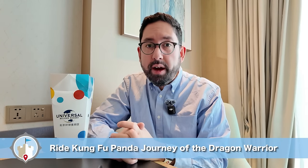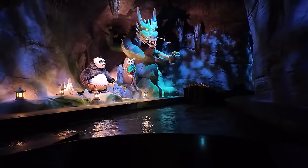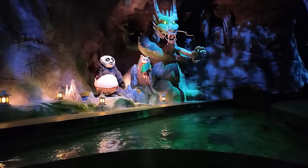The other attraction I think you can't miss is the Kung Fu Panda boat ride. That was an unexpected hit. I didn't even know it existed, if I'm being honest. I just happened to be walking through and I saw, oh, there's an attraction there. Let's go on it. Let's see what it is. It's a boat ride and it's a lot of fun.